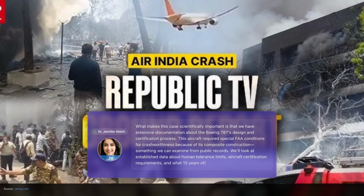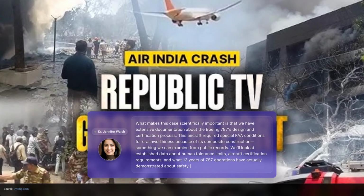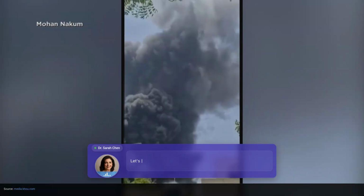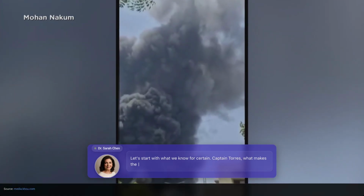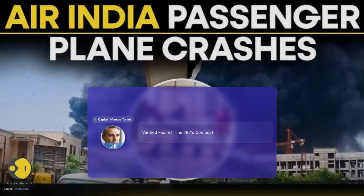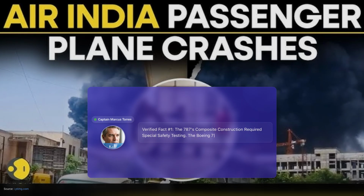We'll look at established data about human tolerance limits, aircraft certification requirements, and what 13 years of 787 operations have actually demonstrated about safety. Let's start with what we know for certain. Captain Torres, what makes the Boeing 787's construction different from traditional aircraft? Verified fact number 1, the 787's composite construction required special safety testing.